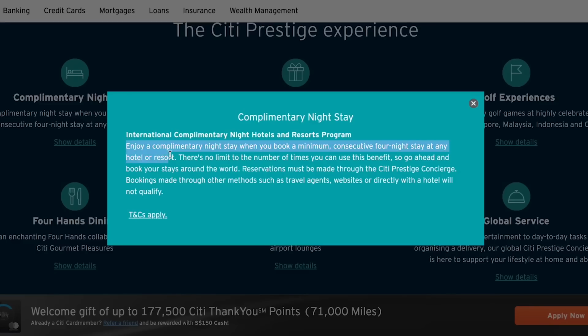Then what are the main benefits then? Because you'll get your 4th hotel night free if you book via the Citi Prestige concierge, which means that for 4 nights you pay only for 3 nights and you get your last night free, which is quite good if you're booking very expensive and luxurious hotels and staying 4 nights.